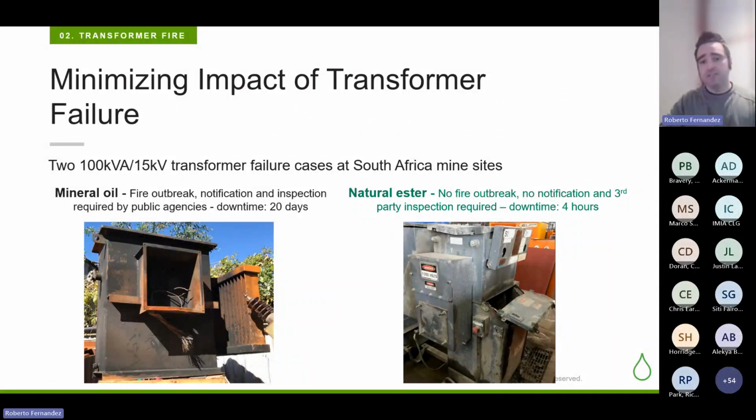It was not only the fire, there was also a generation of smoke, and cleaning. The fire event, of course, needed to be notified to the public agency. Further inspections were needed. And we are probably talking here about loss prevention, but not only the asset is important here, it is the consequences of these fires. In this case, it was a downtime of 20 days until all the procedures were followed and the situation was clear and ready to go again.